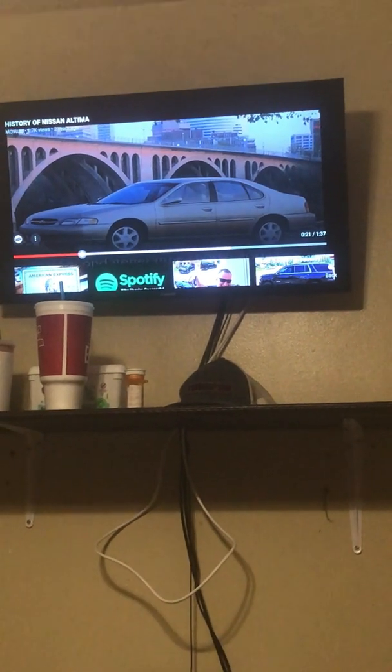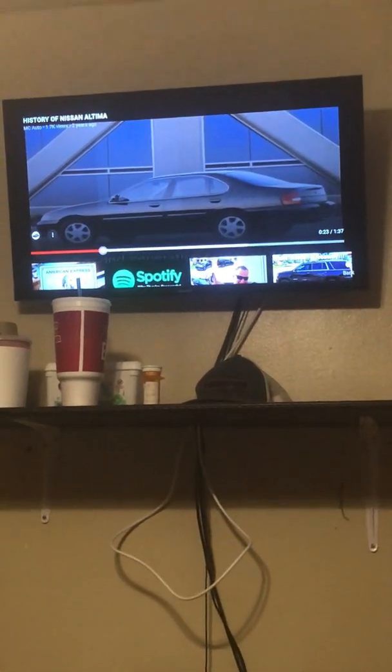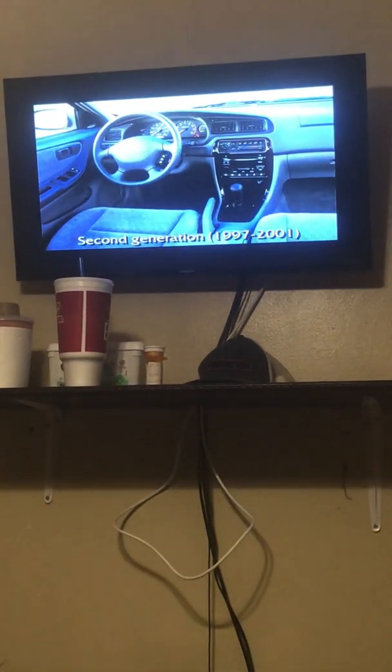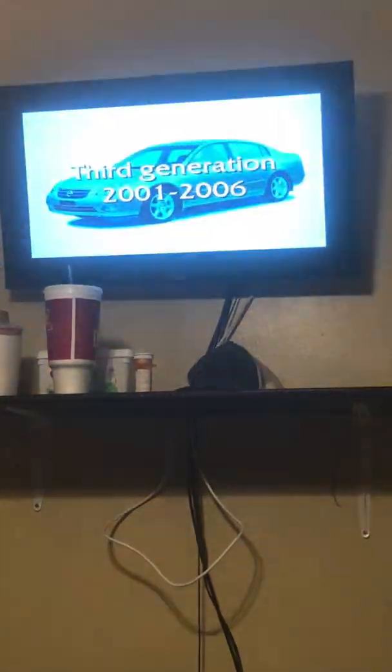Play. I like the interior of the second generation too.